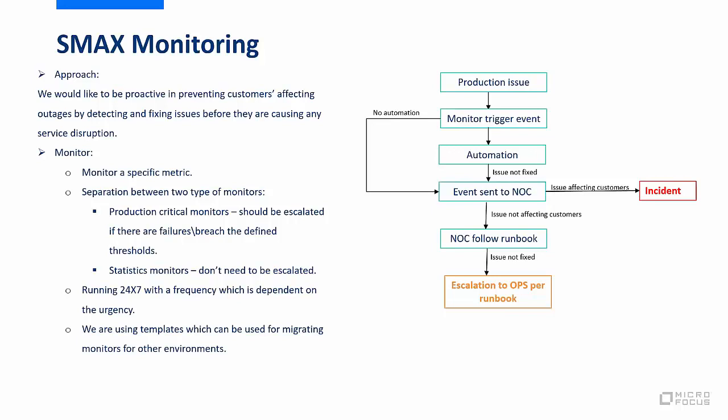The second type is monitors which we can set up mainly for statistical matters. For example, we can monitor the amount of tickets in the system, or monitor the behavior of specific metrics over time. I prefer to distinguish, because our main topic here is the production critical monitors. It means the monitors that, in case they are failing, need to be escalated. And they are running 24/7, because we are committed to a 24/7 service.